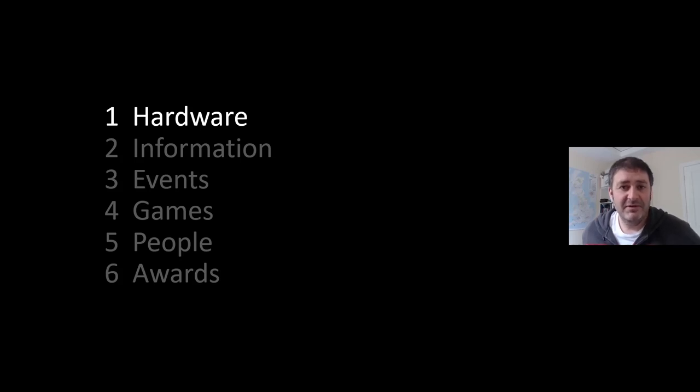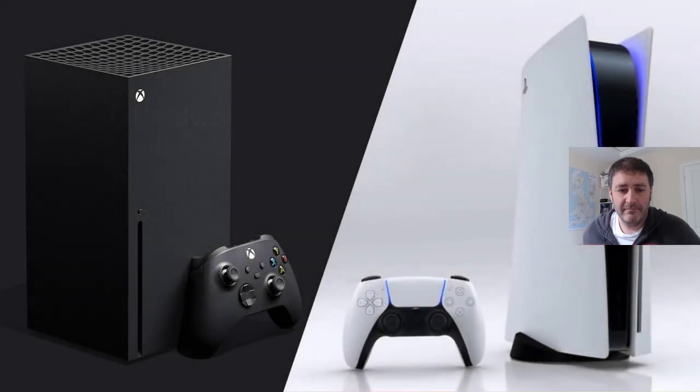First up, advances in hardware. We've had more progress at platform level. So Xbox and PlayStation, building upon the great work they did with the launch of their new platforms, are now going further with efforts to add things like Xbox's chat transcription, quick settings menu and visual filters, and the PlayStation 5's zoom functionality.